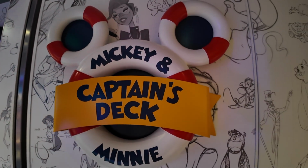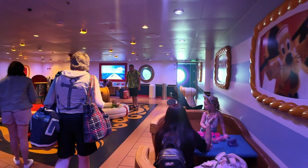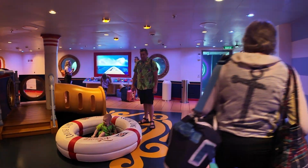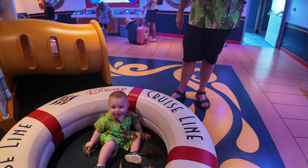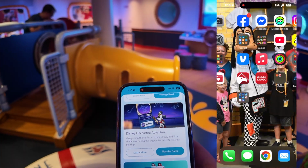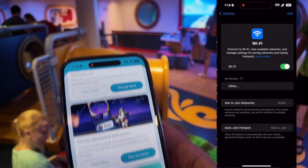This is cute. Mickey and Minnie's Captain's Deck. So this is probably a blocked off area. Oh look, there's Bus and Steve. I imagine Boss will play a lot more in here. Hi, Boss. What are you doing? Oh, are there dinosaurs in there? How exciting.